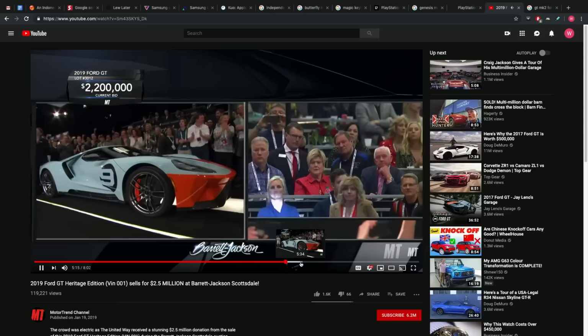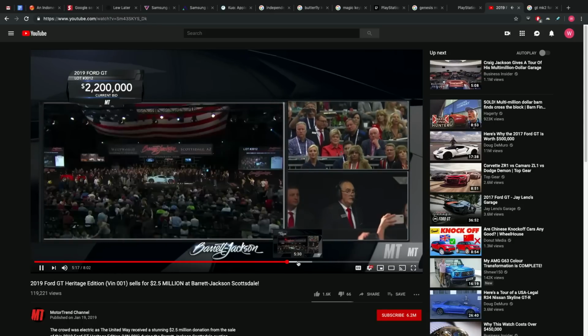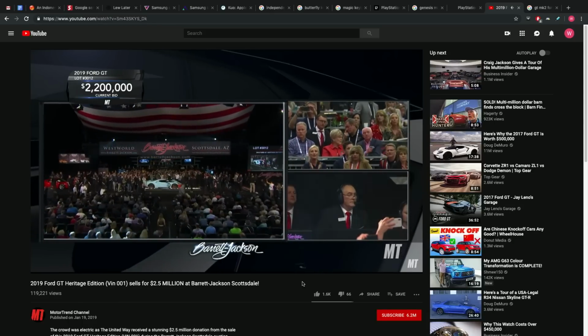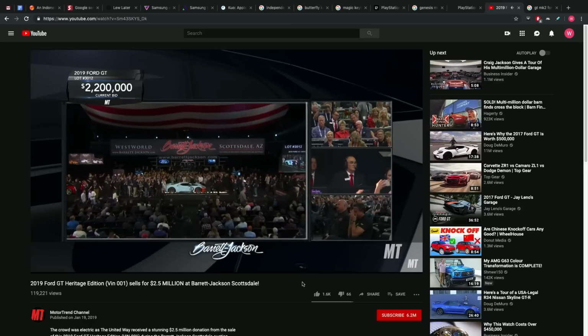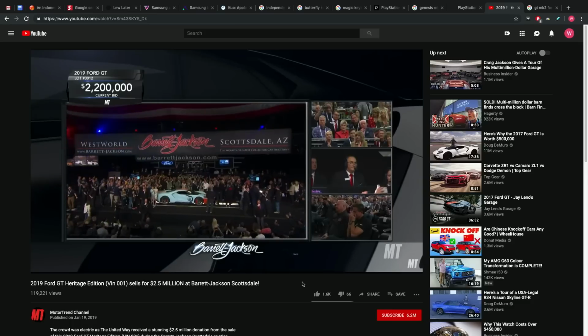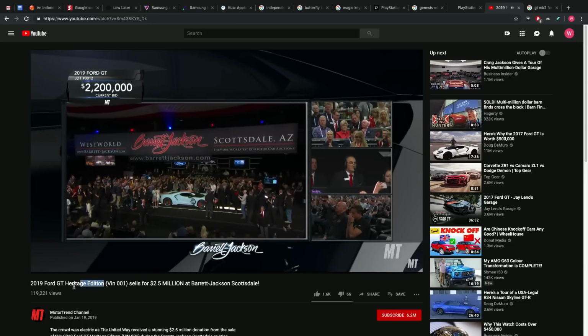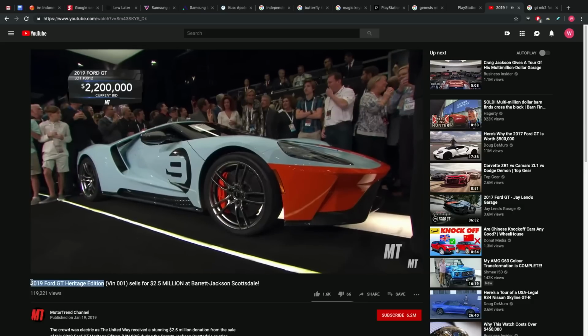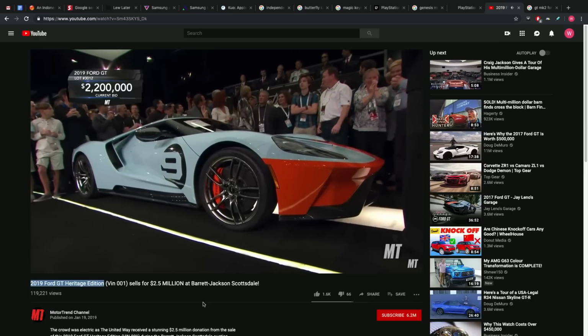Many of these go for more than $1 million. This Ford GT Heritage Edition, VIN number 001 that Will's showing, at auction got $2.5 million. But it wouldn't have been $1 million like the regular street legal Ford GT from Ford if they let you buy it. Isn't $1 million out the gate. They just gather value because of how limited they are.